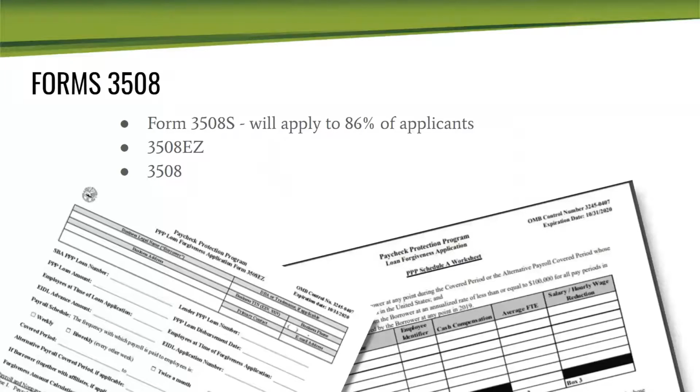When it does come time to apply, though, there are 3 updated forgiveness forms: 3508S, 3508EZ, and the original 3508. The most common application needed is the 3508S, which is the simplified form for loans up to $150,000. The 3508S form will apply to 86% of all applicants. If you would like to access any of these forms, they're available on our website at ConnectPayUSA.com.